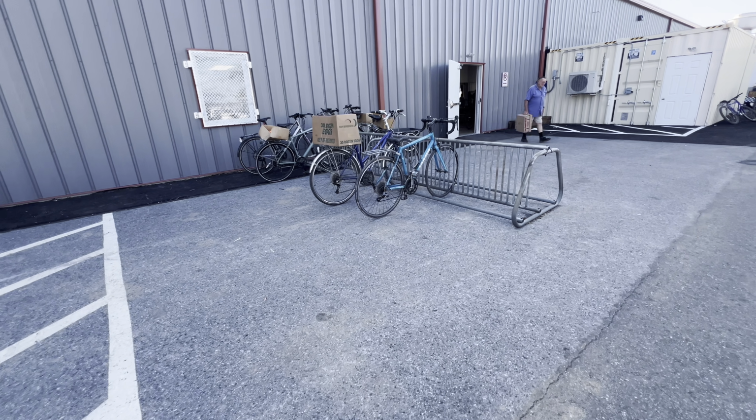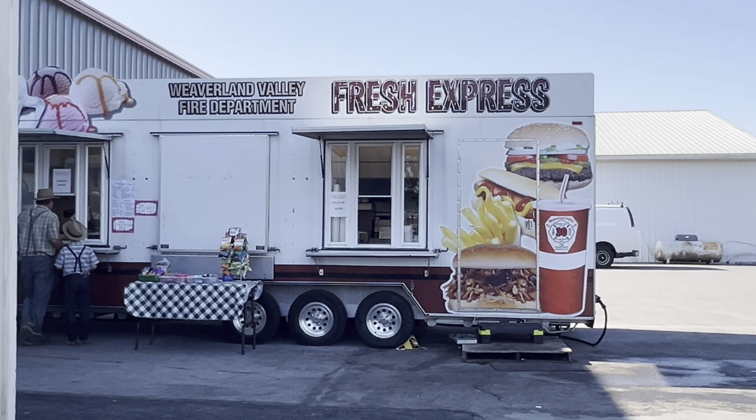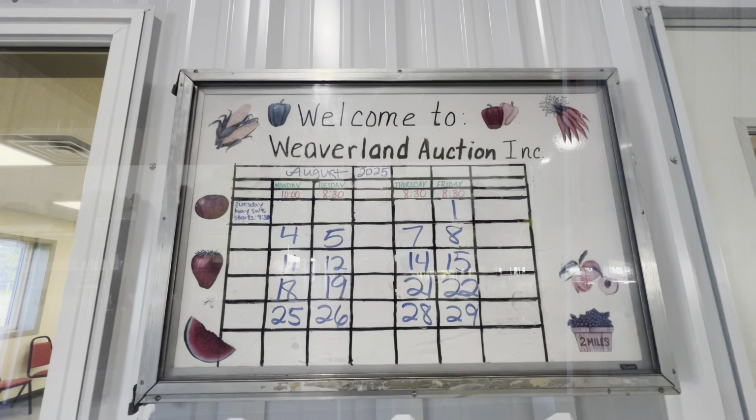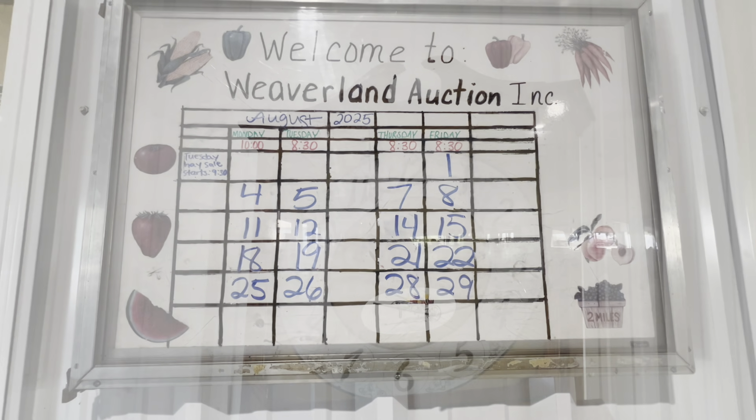So this is a fun auction. They sell produce and plants, and this is a little food truck that they have. Normally they would have the food inside, but maybe that's something new. I haven't been here in a while. And here's just a look. It's a huge building. And there's their schedule for August on their auction days.